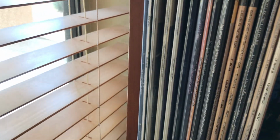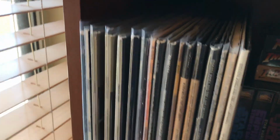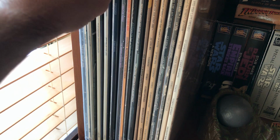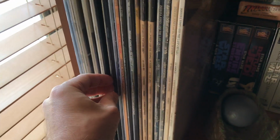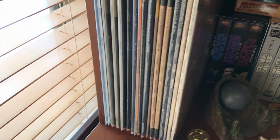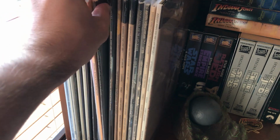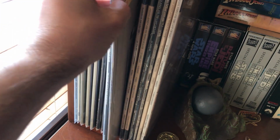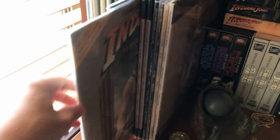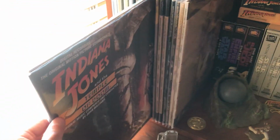Here's a bunch of Star Wars and indie laser discs and records. Story of laser discs. It's actually probably the best quality of the original cuts there are right now. Got the Raiders on record and Temple of Doom. Temple of Doom soundtrack.